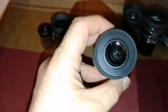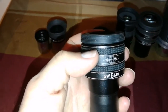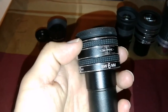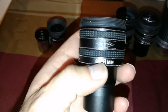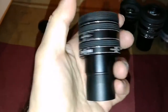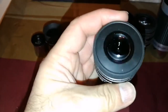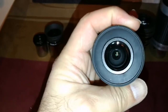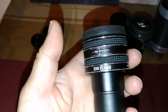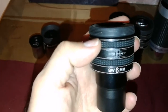A more comfortable one is this 6mm eyepiece, TMB Optical Planetary 2 6mm. SW stands for super wide angle 6mm. It is one of the cheapest you can get. £23 in Britain, in America probably £30, in Canada around 35 to £40, Australia the same, and rest of the world you can calculate it based on the exchange rate.